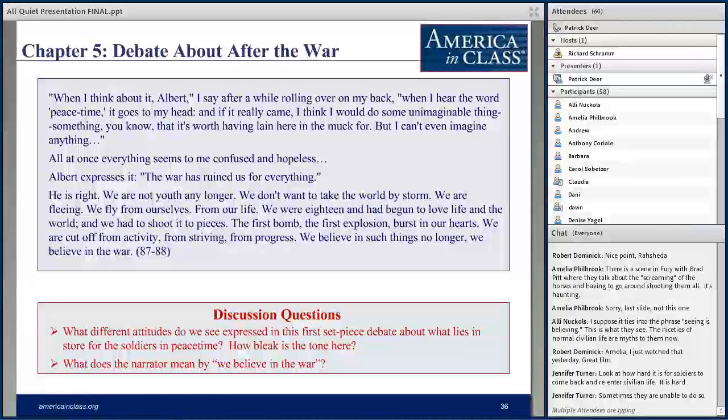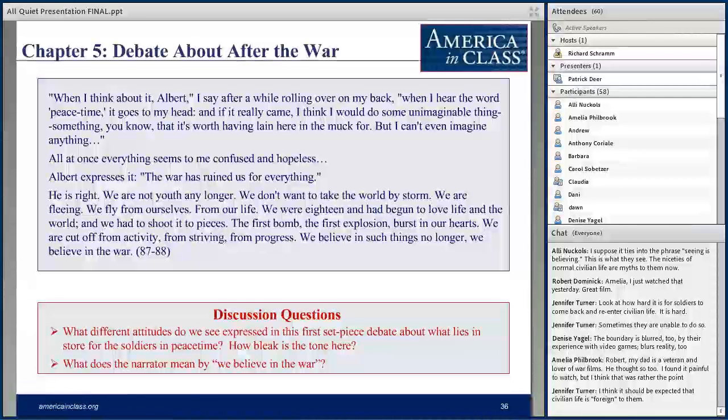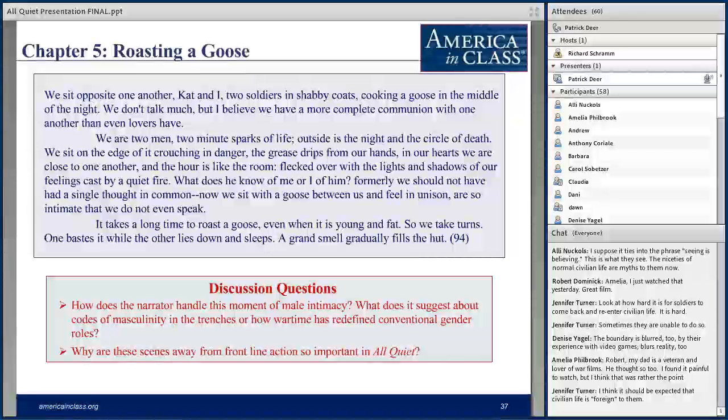I'm going to move on, just to give you a sense of the hopefully usefulness of some of my other slides, if I may. I think this is a fantastic scene and worth dwelling on. We don't have too much time now. The scene when Cat and Paul roast a goose, just a remarkable evocation. If I was asking about the persistence of humanity, what a great scene.